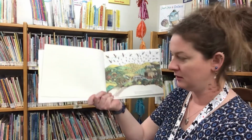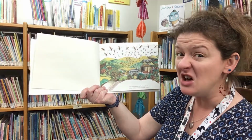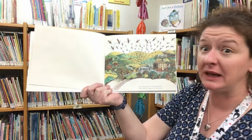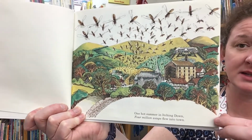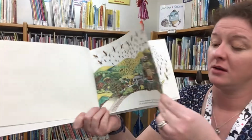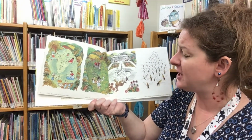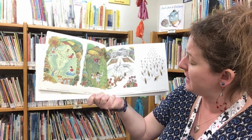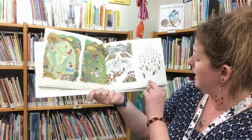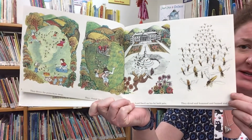Oh dear. One hot summer in Itchingdown, 4,000,000 wasps flew into town. That's an awful lot. They drove the picnickers away. They chased the farmers from their hay. They stung Lord Swell on his fat, bald pate. They dived and hummed and buzzed and ate. Oh, dear.